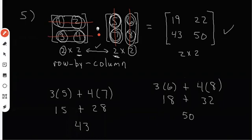Okay. So what did I just do? I did row by column, but I did every single combination that I could. When I circled the first row, I circled the first column. And then when I'm done with the second column, I move on to the next column. Then I'm done with that row. I move on to the bottom row, and I do all the columns with that. And I just keep on going until I run out of rows and I run out of columns, and then I'll be done.